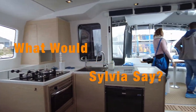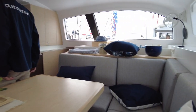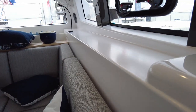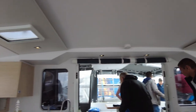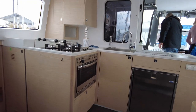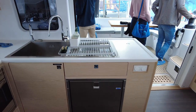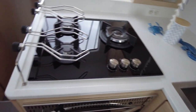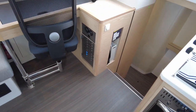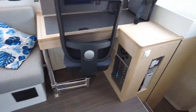On board, what would Sylvia say? So we're starting in the saloon, and, you know, the thing about Outremer is that everything feels completely finished, polished. It feels production in the best sense of that word. It doesn't feel slapped together. It doesn't feel like somebody handmade this in their backyard. This feels like significant technology and skill and capability and thought and quality control has gone into it. Look at those rounded corners and that beautiful seat sitting at the forward-facing helm. No silly little stool that you have to sit on.